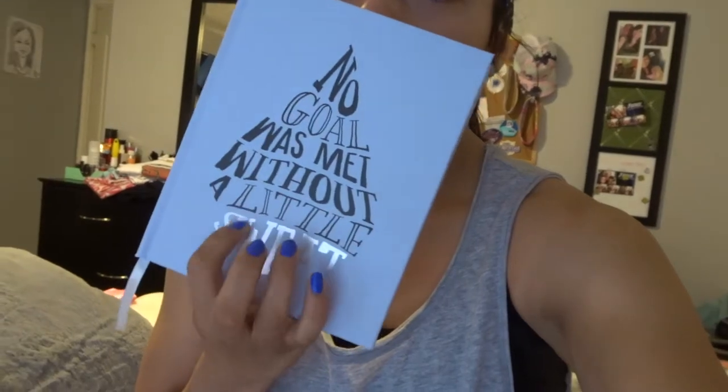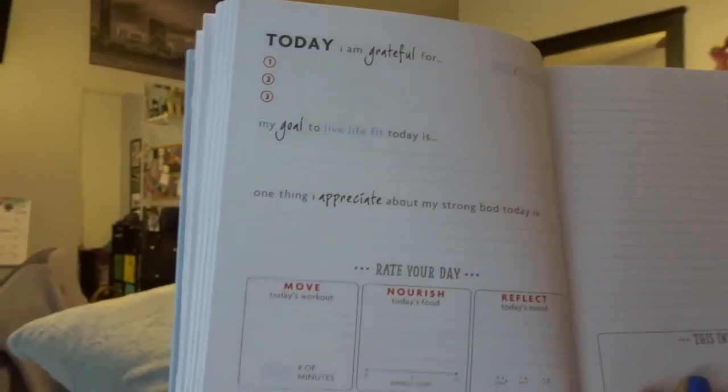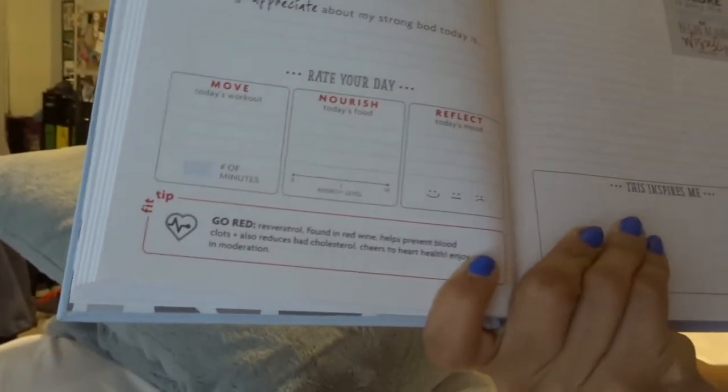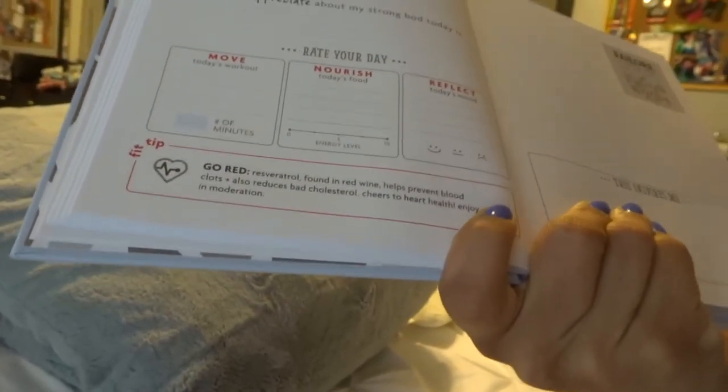I got this Fitbook thing. Look, it's so cute. No goal was met without a little sweat. And then what you do is you open it. I got this at Target. And so every page looks like this. Put the date, three things you're grateful for, a goal to live a fit life, what you appreciate about your strong body, your workout, your food, how you feel. And I love this. It gives you a fitness tip.